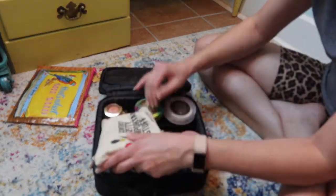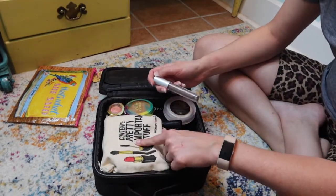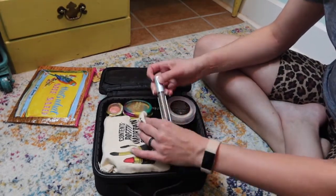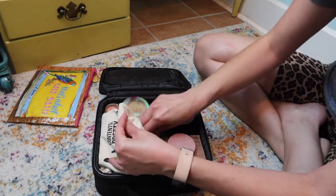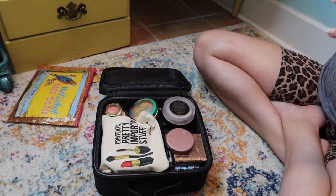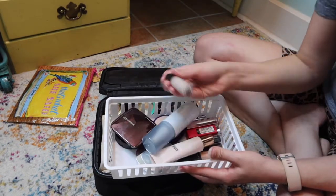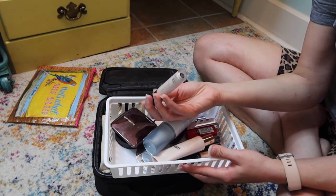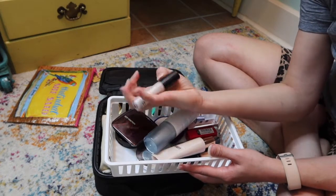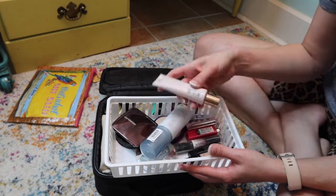All right, so let's see. And this bag contains pretty important stuff. Is this a super old Ipsy bag? Oh, we gotta grab some of our goodies in here. We need to grab the Extra Light e.l.f. This is the Fair Beige Camo Concealer. I just love how much it brightens under my eyes.